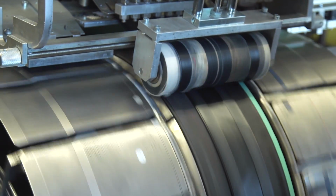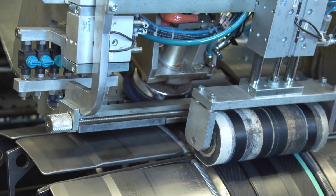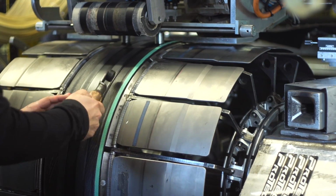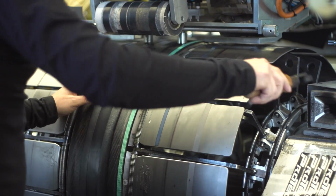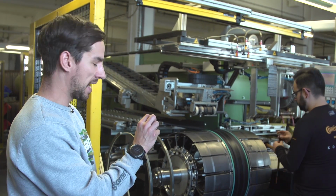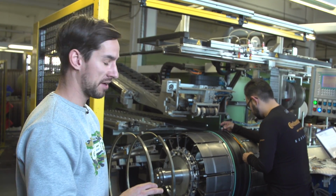Now this is where the rubber of the tyre gets put on. Again, it's just pressed onto that fabric. It's then cut, and then we've got a special roller that's sitting in a little oven there, so it's heated up and it joins that rubber together. You can also see on the outside of the tyre now we've got this protection layer that's going to sit against the rim to stop the rim from damaging the tyre, but also giving that really good seal.